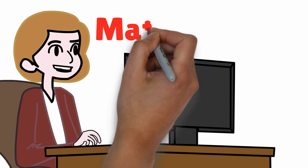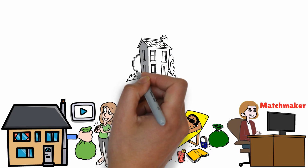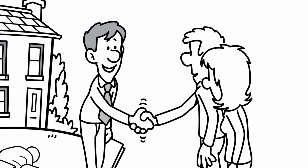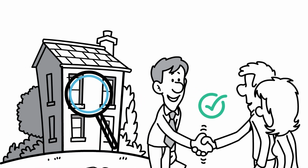Selling houses in bulk is like playing matchmaker, but for houses. You look for good deals on homes and then introduce them to people who want to invest money. You don't need a ton of money or have to fix up homes. What you need is the ability to talk deals and spot homes that are cheap.